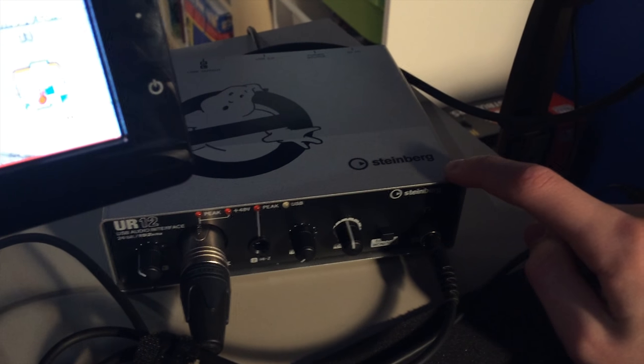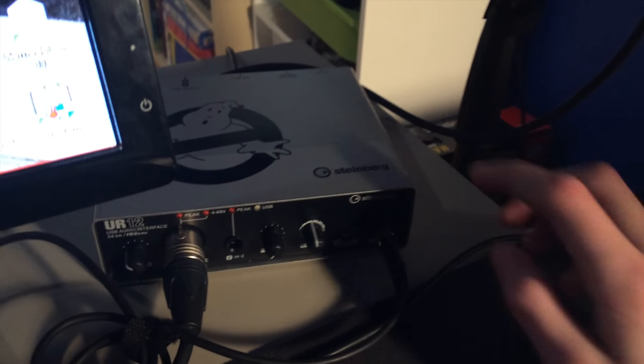So yeah, and then this is obviously a USB one, just because nowadays all audio interfaces have to have a USB port, because that's how they all plug into the computer.